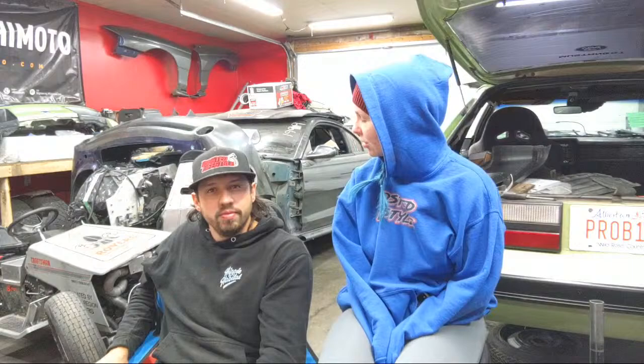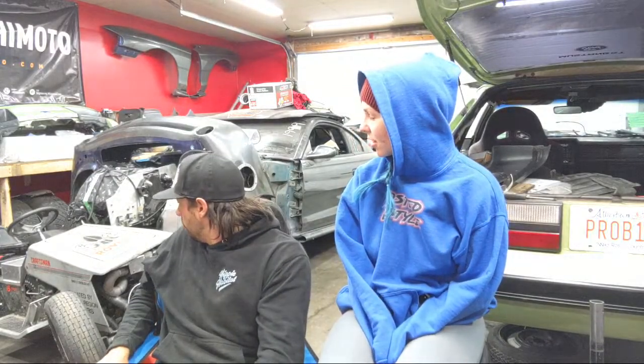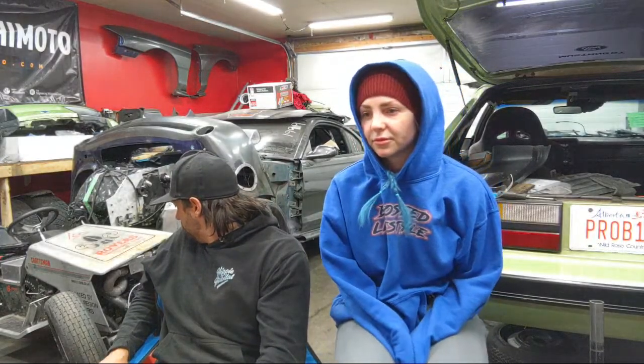Someone said to paint the Raptor the Boosted Lifestyle logo colors. So like red, white, and black. Okay, which it kind of is now, except it's gray. It's gray, black, and red.